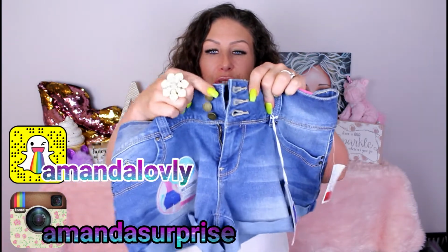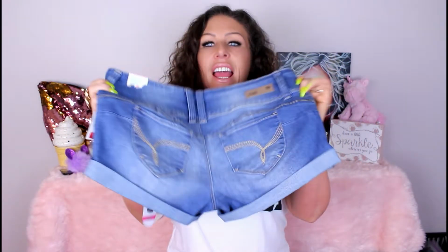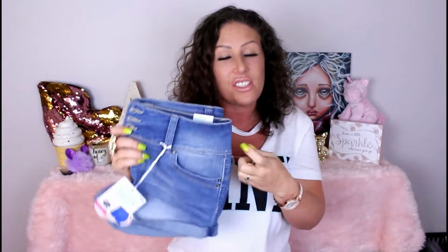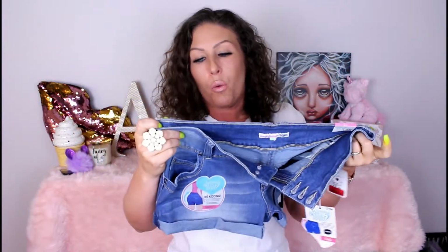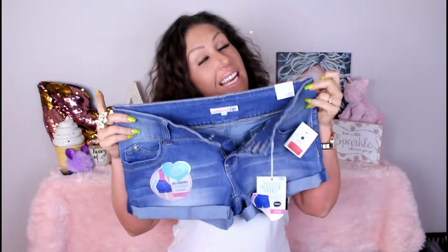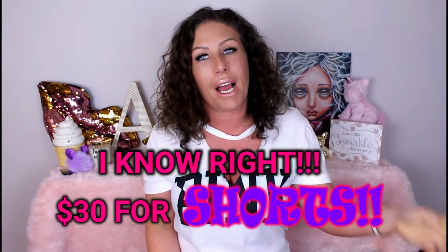They have the three buttons at the top with a short little zipper. And on the back, there is a little bit of detail on the pockets. And I just die for the fold. I think that is so freaking cute. And these were on clearance for 15 bucks. And considering that they are the Better Butt and the YMI brand, that's pretty darn good. They're usually anywhere from 25 to 30 bucks in the store. So bam, I say that's a win.